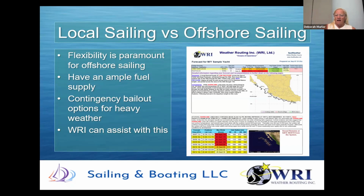And with the partnership with WRI that we have, we were able to make that, and we had a window. We had that small, tiny window. And just because of the nature of our boat, we had to be aware of that. So I just wanted to put that in there instead of coming back to it.